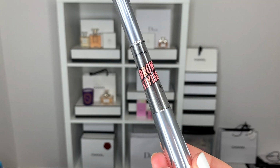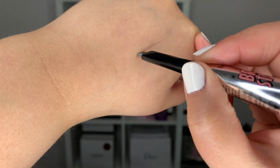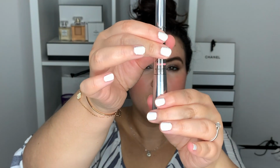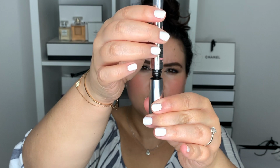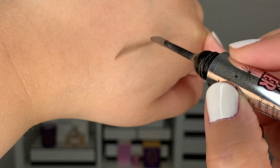And last but not least, from Benefit, we have their Brow Styler. Now, this is a wax and powder product. So on the top, you have your wax. So if you want just big, fluffy, natural brows, you can just go in and fill them in with the wax. And then at the bottom here, you have your powder, which is on this little applicator. So it's not gonna fly around everywhere. So you can take this and cover the wax.